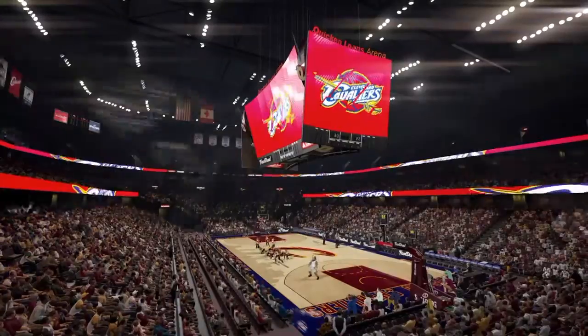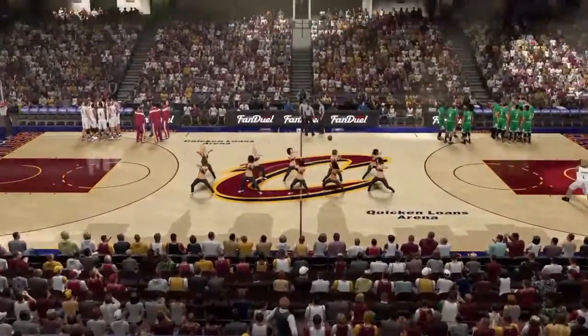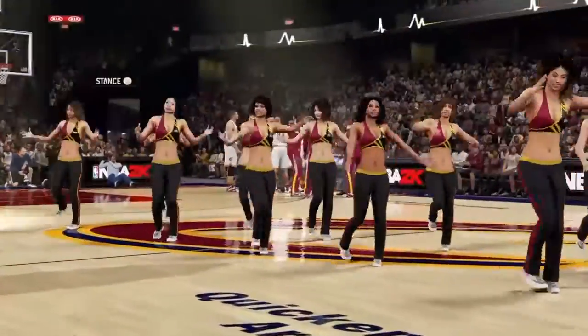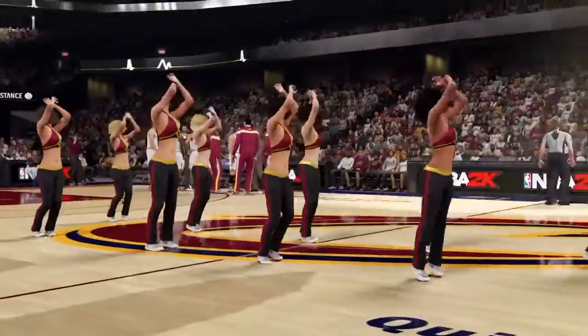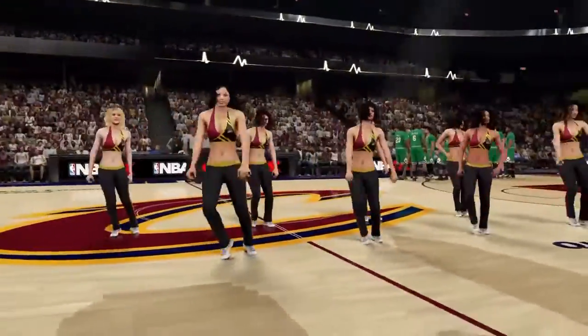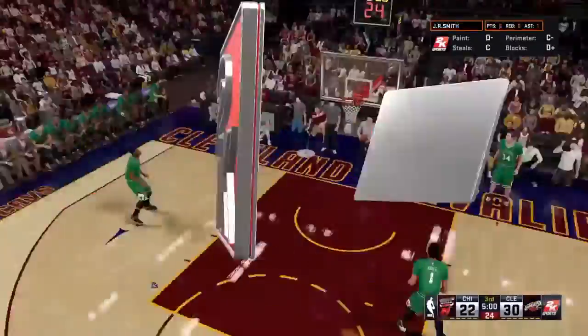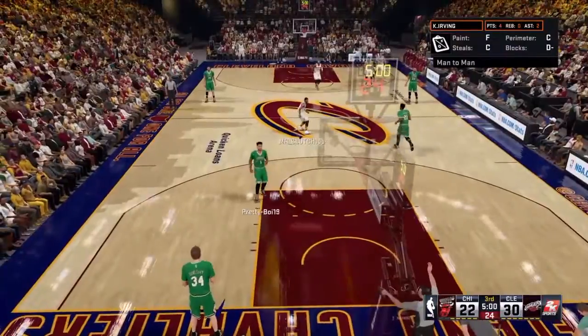All right, back. The second half beginning in just a moment. You have to like what we're seeing from J.R. Smith. Yeah, and sometimes it's the little things, the intangibles, that make a big difference. Exactly. The numbers don't necessarily pop out, but he's really making his presence felt out there on the court.